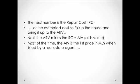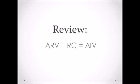So you've got that ARV, after repaired value, you minus your repair cost, and then that's how you get the as-is value. And most of the time, the as-is value is the list price in MLS when listed by a real estate agent. They usually take into consideration the repairs that may be needed on the property to get the most money out of it. Here's a quick review. ARV, after repaired value, minus the RC, repair cost, equals the as-is value, or AIV.